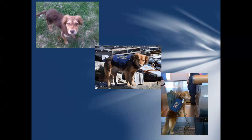For live find, they do rubble and wilderness. For human remains, she does bone decomp, fresh frozen. She does things that are high, things that are buried, things in vehicles, things that are burned, and we do them all over the country. So the more training, the better. That's how you get a good dog.